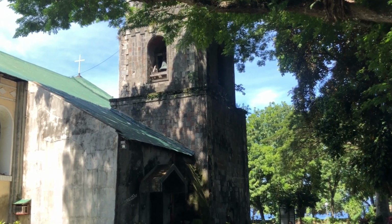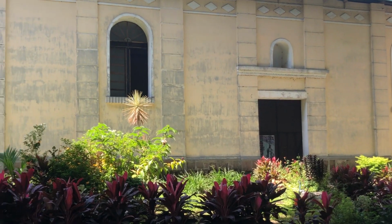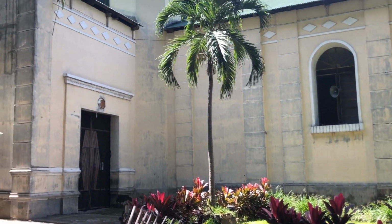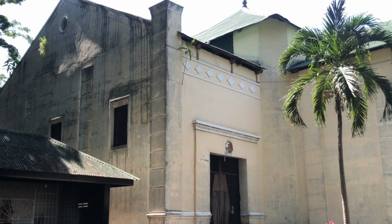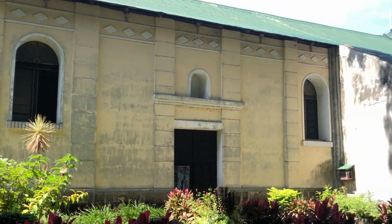So I'll give you a little wide shot here. There's the tower, there's the chapel part of the church. And this part may be old. It just may be that the outside has changed over the years. We're gonna find out if I can get inside it.